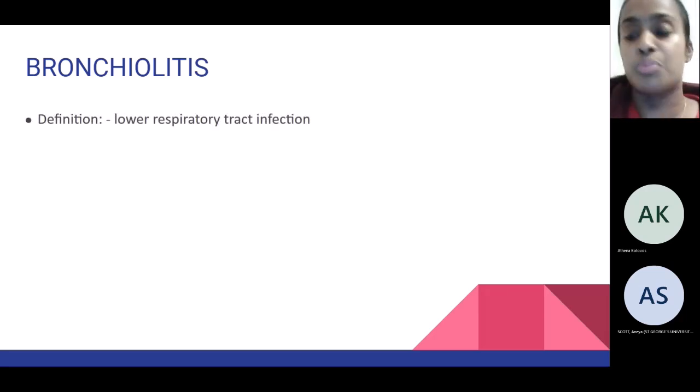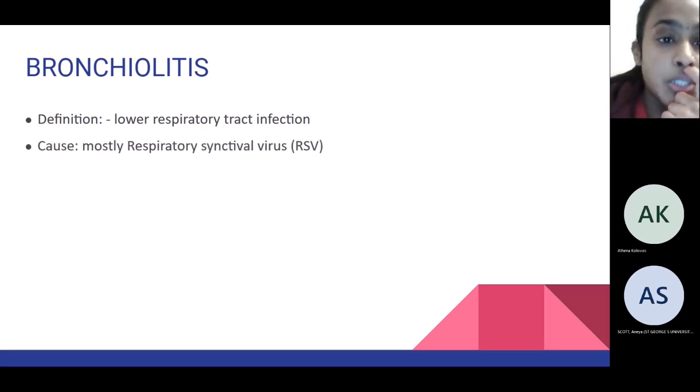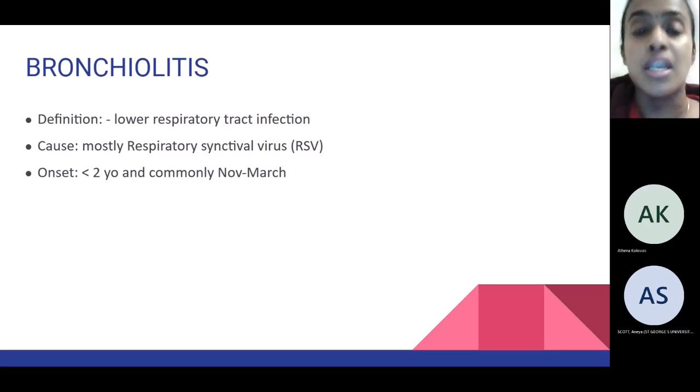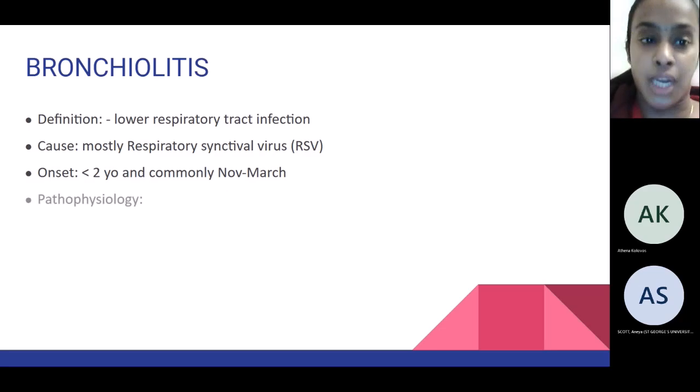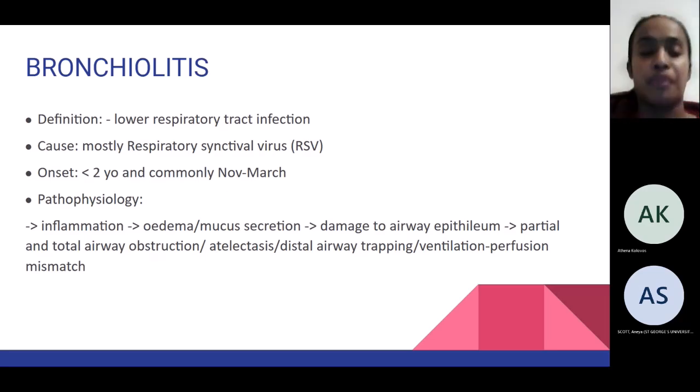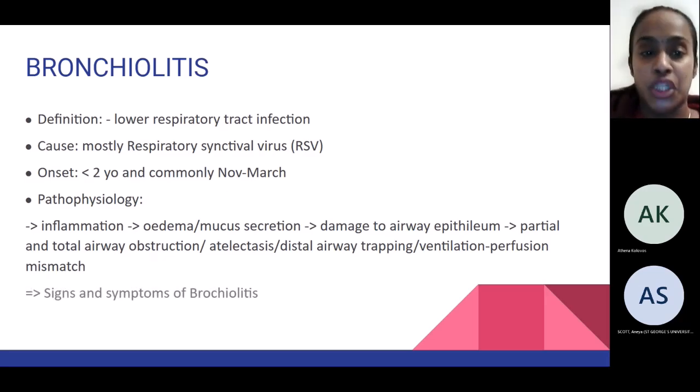So what is bronchiolitis? Bronchiolitis is a lower respiratory tract infection. It is most commonly caused by respiratory syncytial virus, also known as RSV. It most commonly occurs before the age of 2, most commonly seen between 6 to 9 months, and usually during the winter season between November to March. What do we think causes bronchiolitis, or what is the underlying pathophysiology? Upon infection with the RSV, there's inflammation in the airway epithelium that can cause edema and mucus secretion. That in turn can cause damage to the airway epithelium and can cause either partial or total airway obstruction. It can cause atelectasis, distal air trapping, and ventilation or perfusion mismatch.